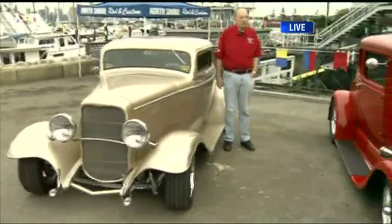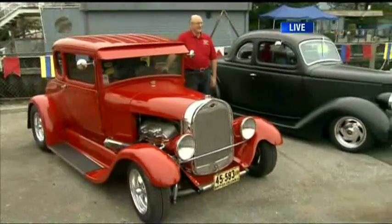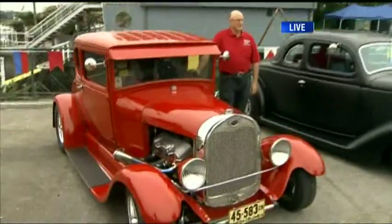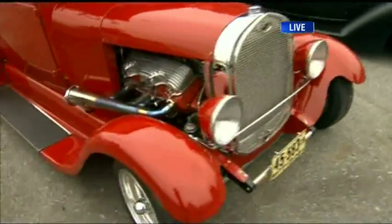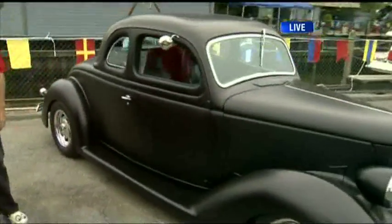Now we've got this great red one, Jerry Simons. It's an unusual car because it's got a 409 Chev in it, so there's not a lot of 409s around. And very nice. And our final one here, that's my own little ride, the 36 Ford 5-window coupe.